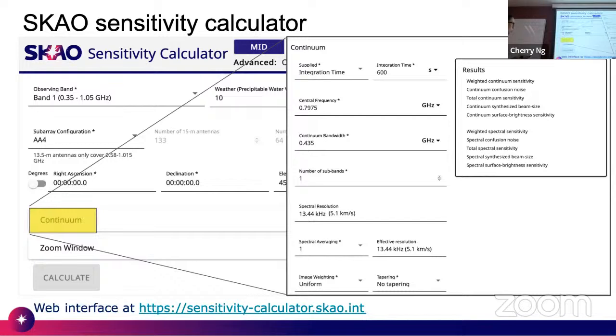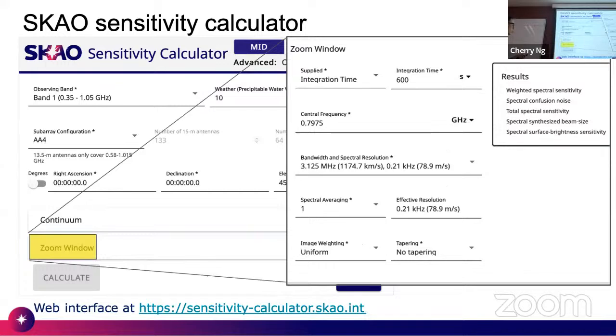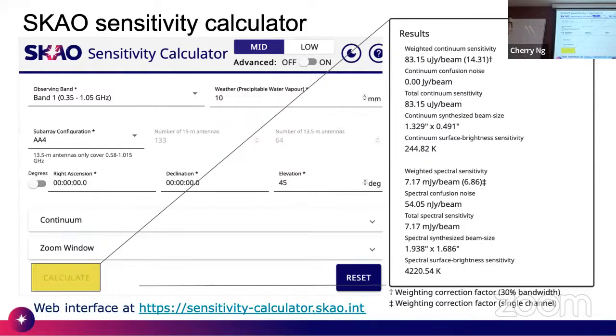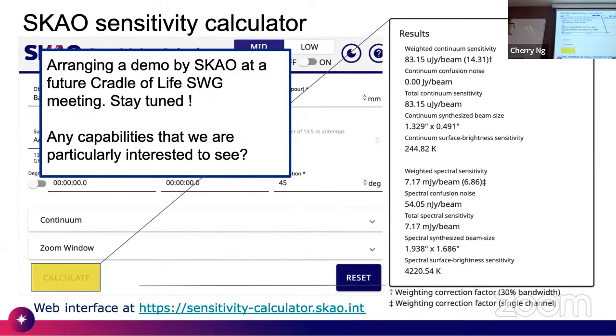You can also select more options in the continuum button, the zoom window button. There are some more advanced settings, and finally you click calculate, and it will give you all these numbers for you to decide if this is the right thing for your science. I also already mentioned briefly, we are arranging a demo by the SKAO to walk us through this calculator and how to use it. So if you are interested in a specific aspect, please let us know, and we'll make sure that the SKAO shows us how.